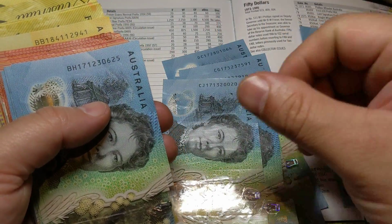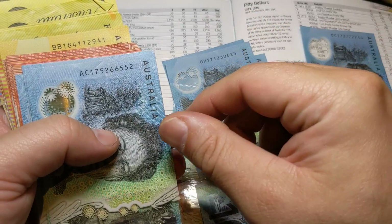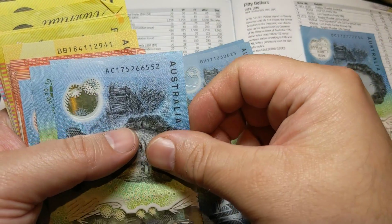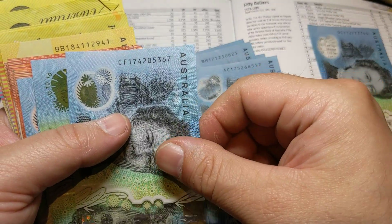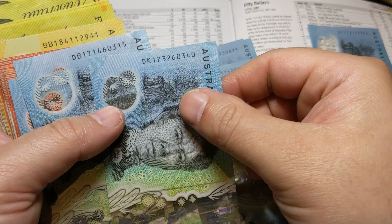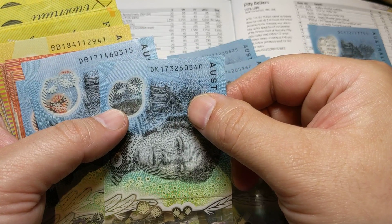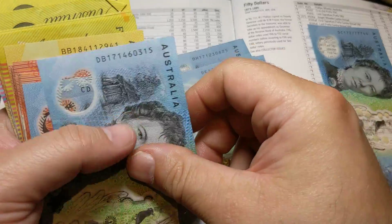It's just something I might need to do some research on to see if there's any particular value, but my feeling is it's not going to have any additional value. So I haven't gone through these notes. What I'm seeing is what you're seeing. So yeah, just wanted to point that out.